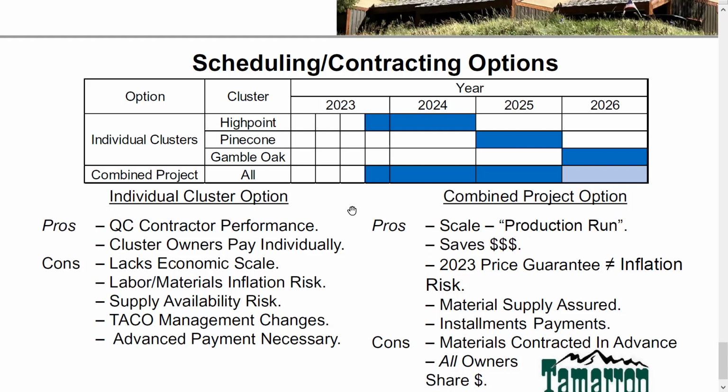Each cluster owner pays individually. I'm not sure whether that is a pro or a con, but I'll put it under pros. The cons are it lacks economic scale. You've got risks moving ahead with each project each year. You've got labor and material inflation risk. It's a good bet that the price in 2026 will be more than the price in 2023. Supply availability risk. I'm particularly sensitive to this in my other life because we've got a project in South Texas that's being held up because you can't get transformers for telephone poles. Supply risks are something we need to consider. Management changes, and how that could interfere with one project after another. And while the cluster owners pay individually, each project would have to be paid for fully in advance.